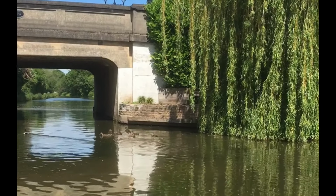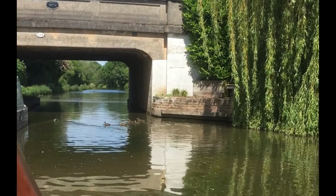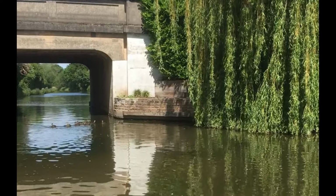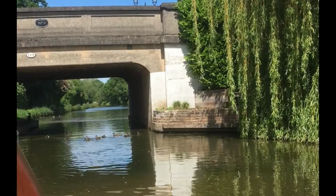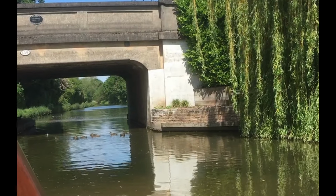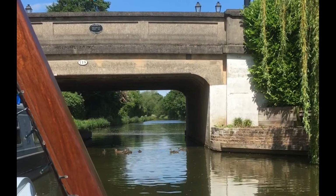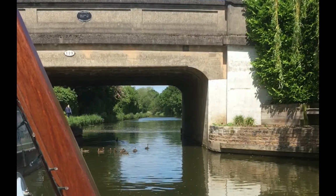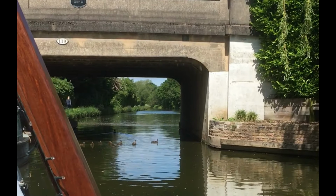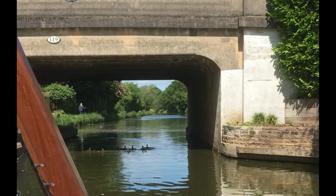There's a helicopter flying around. We are actually, unfortunately, whatever way you look at it, going back to the marina for a few days. We've just got to go towards Chester to wind the boat, to turn it round to face the other way. So that is where we're off to now.